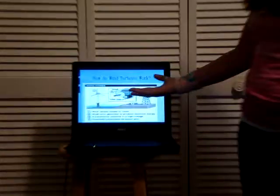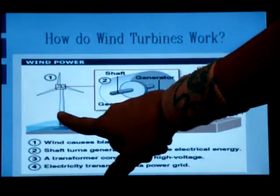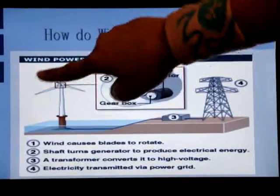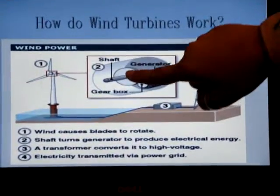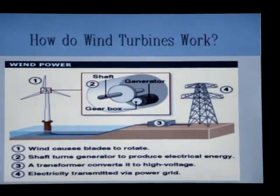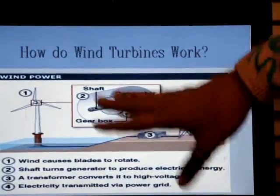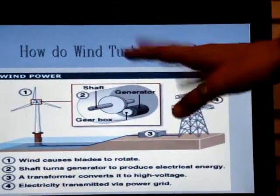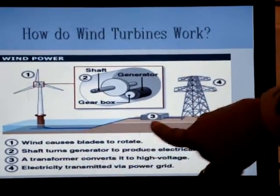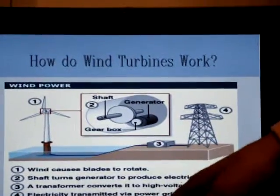Now, many people wonder, how do wind turbines work? Well, wind turbines work, as you can see here. Here's a diagram. This is a wind turbine, and as the wind blows, the blades start to rotate. And as they rotate, they spin the shaft, which turns the generator. And as the generator turns, that creates kinetic energy, and it produces a mechanical energy that is turned into electrical energy. And the way that it's turned into electrical energy is through the transformer, which converts it into high voltage. Then the high voltage is transmitted via the power grid.